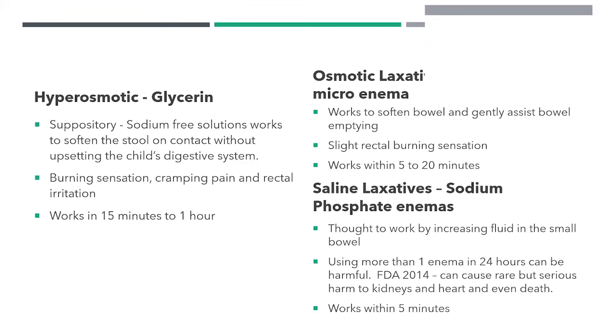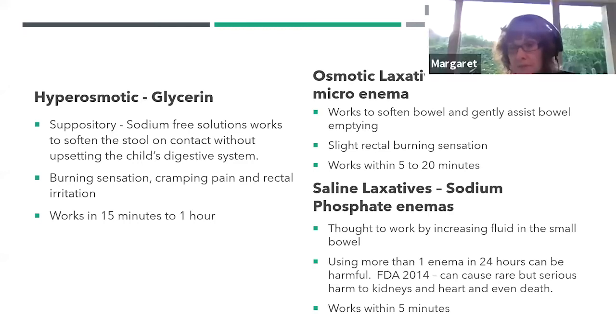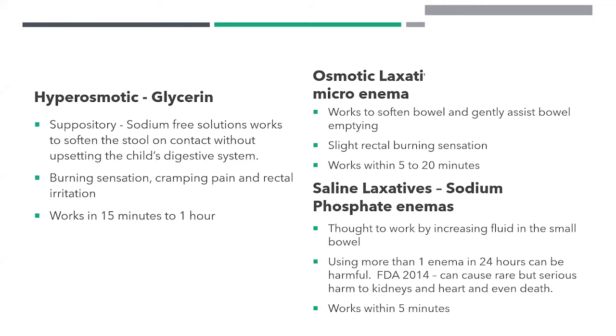Actually, here in the UAE, the regulation for the phosphate enema is almost very similar to the States. We are not supposed to use it for pediatrics under 3 years, according to the Ministry of Health regulation. Not only because of the electrolyte disturbance, but also because of the phosphate toxicity. It's the phosphate toxicity we have to consider.